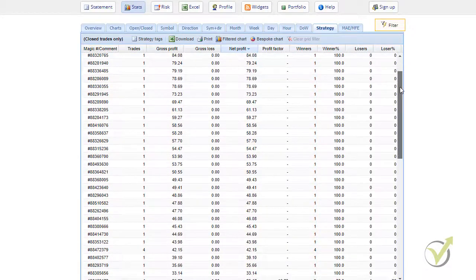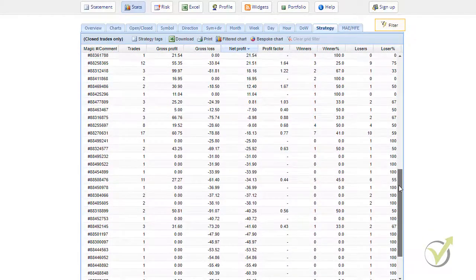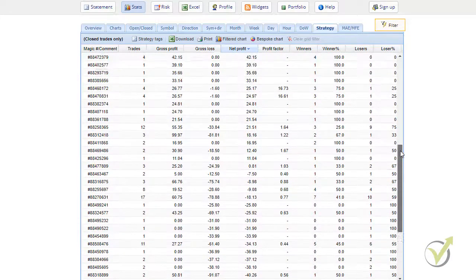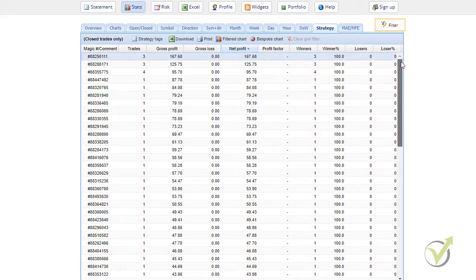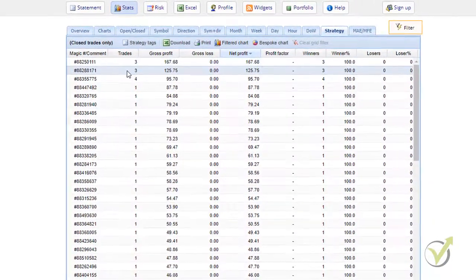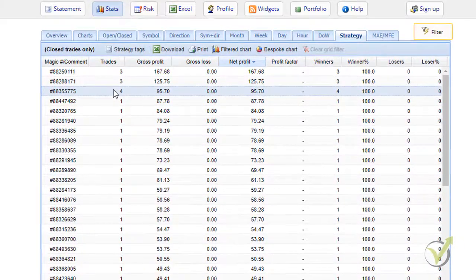As well, it is very important to follow very precise statistics for all the expert advisors so we can see which ones are losing, which ones are currently making profit, and we can select the top expert advisors that are making profits over the current market conditions.